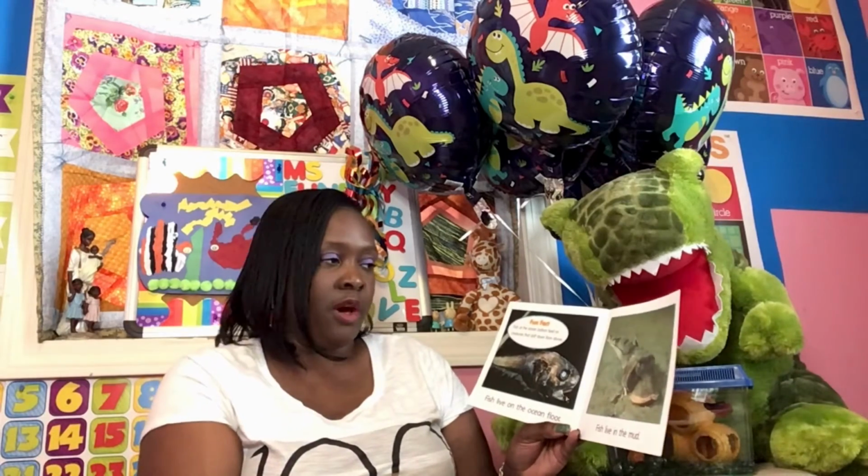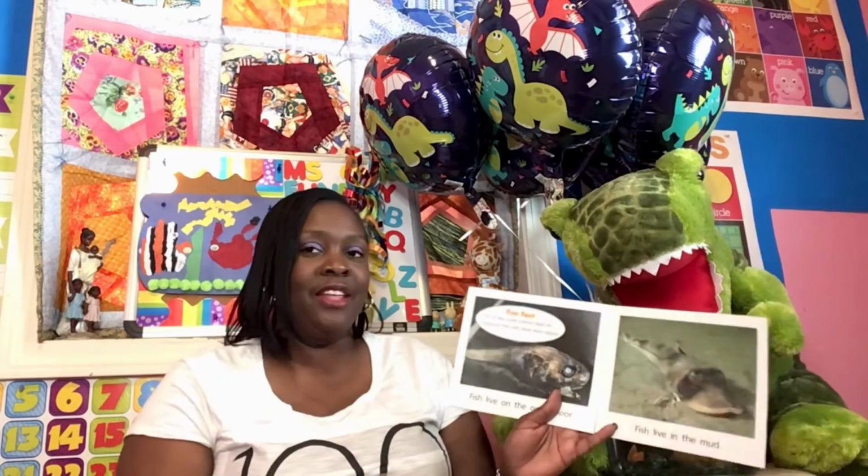This book makes me want to watch Finding Nemo. Fish live on the ocean floor and fish live in the mud. We got another, say it with me. Fish fun fact. Fish at the ocean bottom feed on creatures that drift down from above.